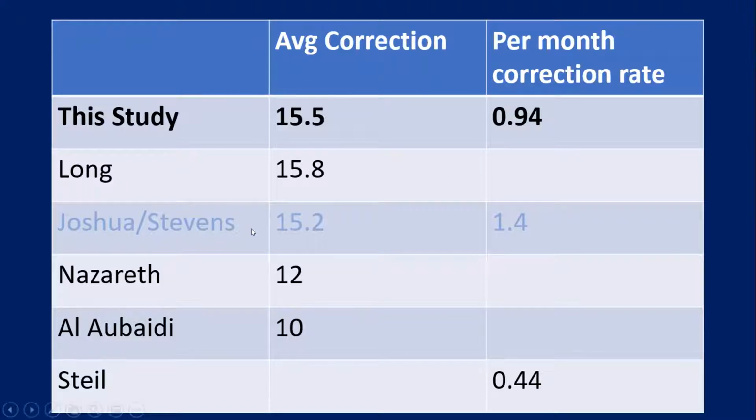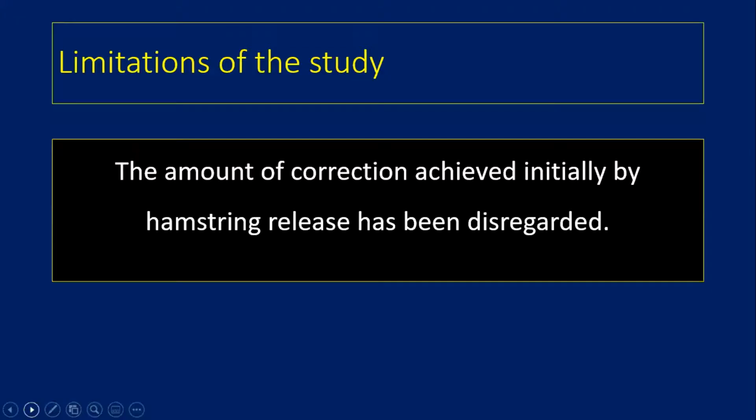However, in their discussion, they have not mentioned the Stevens study, which is considered the standard study for 8-plate epiphysiodesis. The average correction is similar to that study, which is 15.2 degrees. And the per month correction rate in the Stevens study is 1.4 degrees per month. However, they have not compared this to this study.